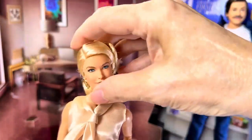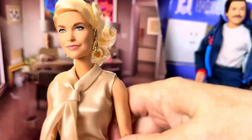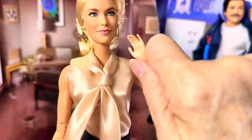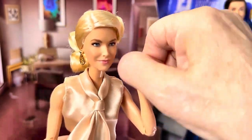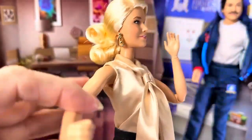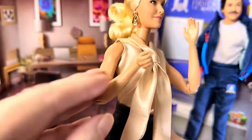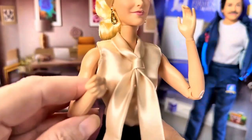Remember, her head moves. Her arms go up and down, front and back. She can bend her elbow actually quite a bit. Double jointed elbow, really? Nice, okay. All right, so we get a little bit more wrist movement. I like her hand pose. Pretty. And then you have this hand, in case I guess she's going to deck somebody or to carry her purse. And she does have the developed muscles, which I like.